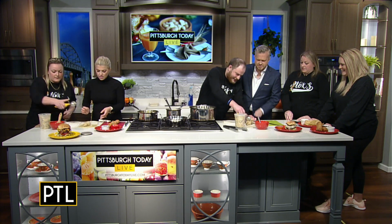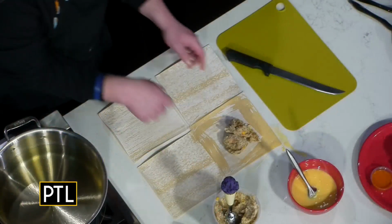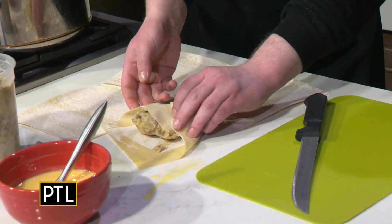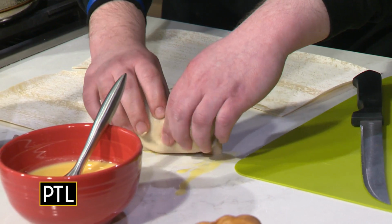Maybe two. And so what's in this mix? It is all the stuff you said: turkey, mashed potatoes, corn, stuffing. And then you dip it in the gravy and the cranberry sauce at the end. Fold it in on yourself. Oh, I see. So you use that after it's fried. Yeah, you dip it in.